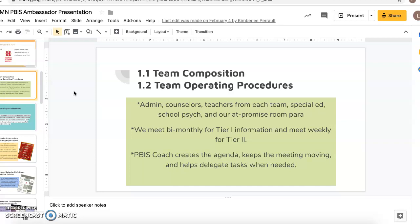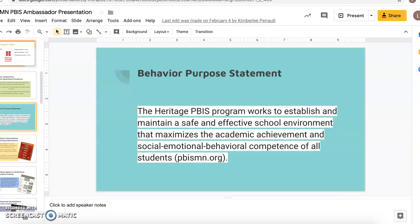We meet at least bi-monthly for our Tier 1 level of PBIS, and then we also have implemented our Tier 2 of PBIS, and that team meets regularly every week. The PBIS coach, that's me. I create the agenda, I keep the team meeting moving, and when needed, I delegate different tasks to different committee members based on need or availability or lots of different reasons.